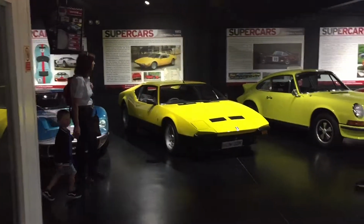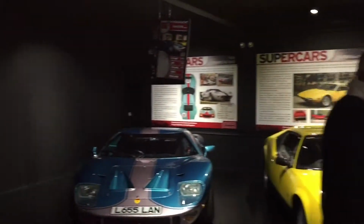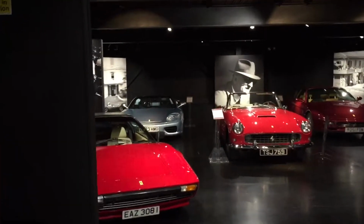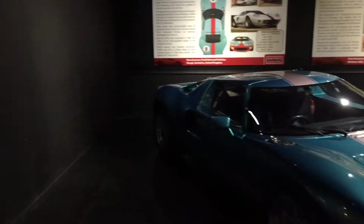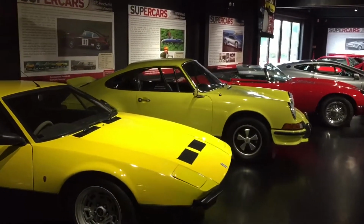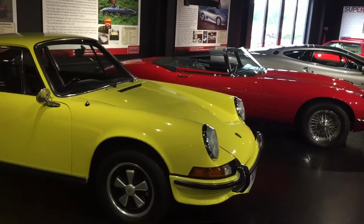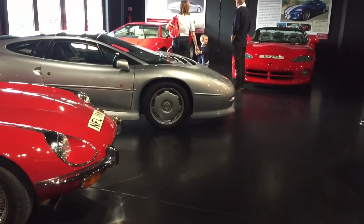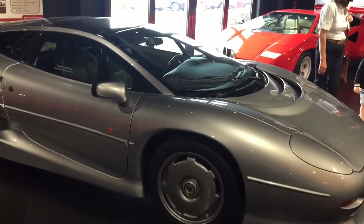So we're now moving on to the section of supercars. So from some Ferraris, goes to Ford GT40s, through to Tomasos, Porsches, Jaguar, but the car I've come here to see is my favourite car, and that's this. It's Jaguar XJ220.